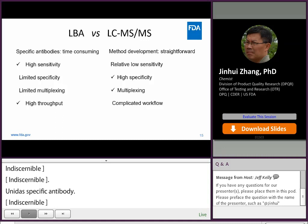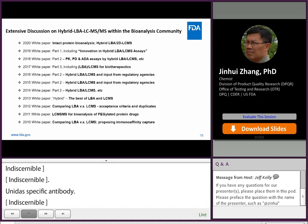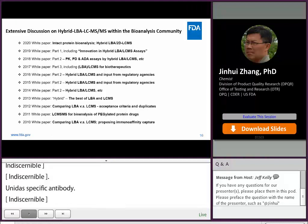In the next few slides, I'm going to show you the discussion on the comparison of 2 methods among the scientific community and how to make decision when to use ligand binding assay and when to use LC-mass-based assays. This slide shows the white papers in bioanalysis in the past 10 years. You can see there's always a hot topic to compare ligand binding assays versus LC-mass.